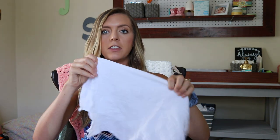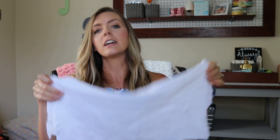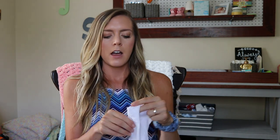So also along with the regular burp cloths, we got these, and these are just supposed to be for cloth diapering, and they're made by Gerber. You can get them at Target. I think I got a 10 pack for about, I don't know, maybe $10, if that. I'll link everything down below, by the way, if you are interested in any of these products.